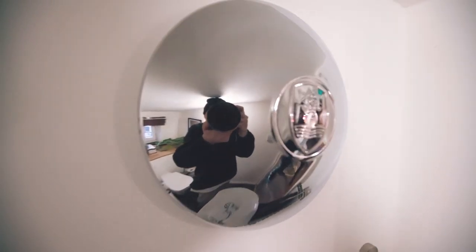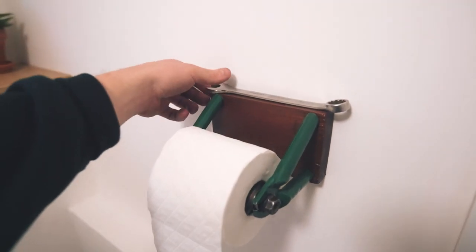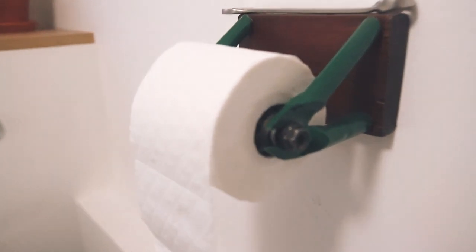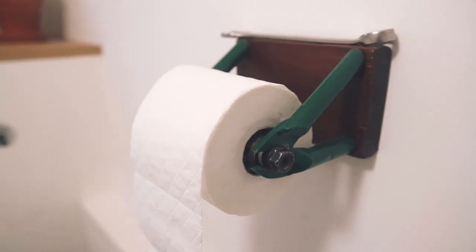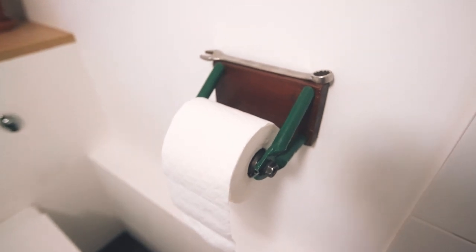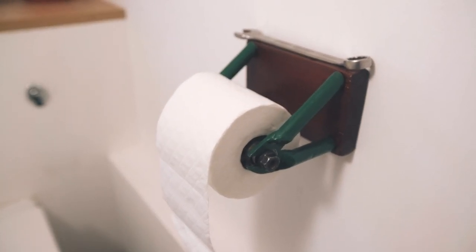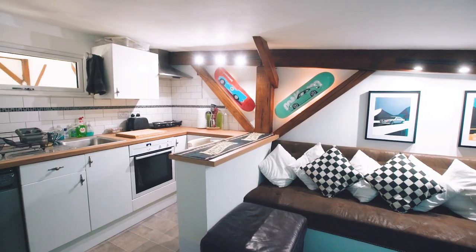You can't really see if you want to do your makeup, but we've really gone overboard. If you want to change the toilet roll, you've got to use a spanner to take the hub off of the dropouts off of a BMX frame. We might make these. I think they'd be quite cool. So if you want to buy one, shout us. But anyway, back in.